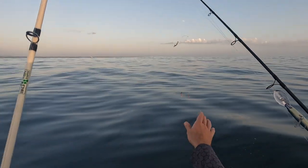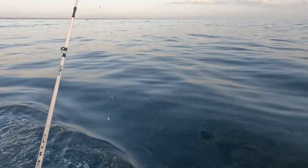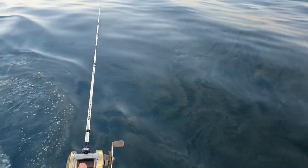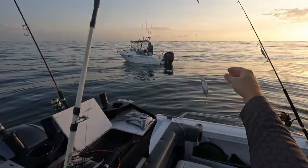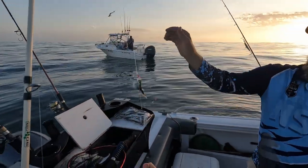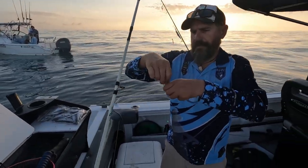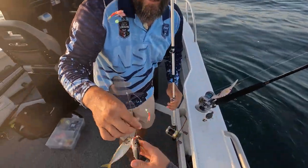Okay, we got the bait jig rigged up. We're just at the bait grounds trying to get some liveys. So far, we've only gotten one. All right, here we go. Another one. Is that a herring? Yeah, a herring. Oh, there you go. Two on.